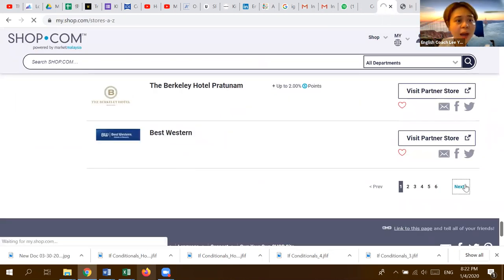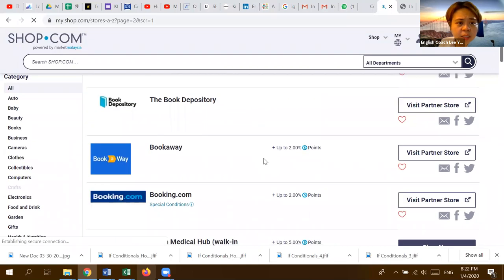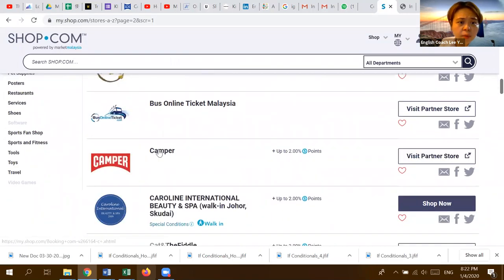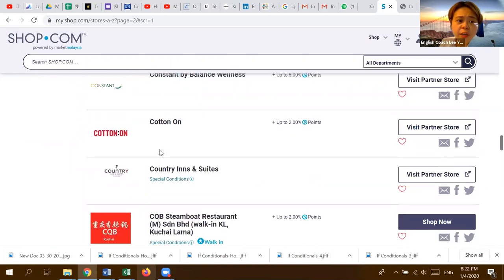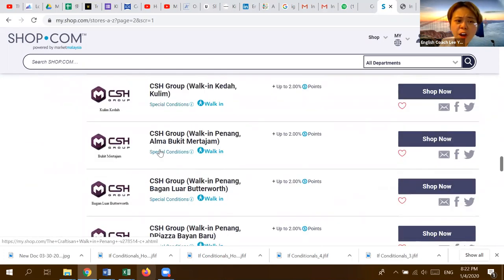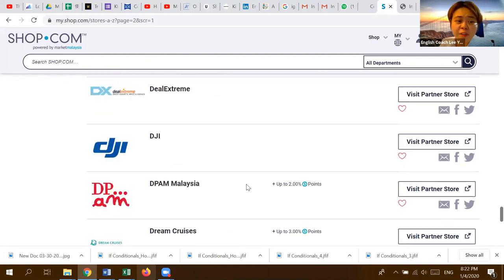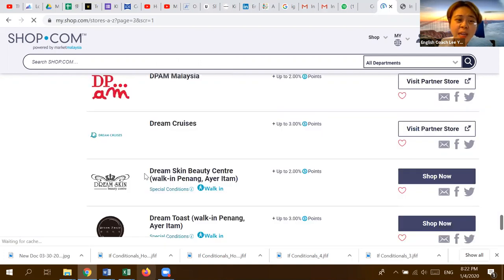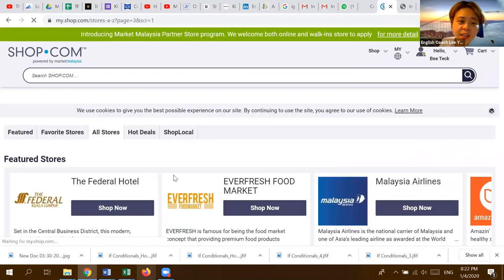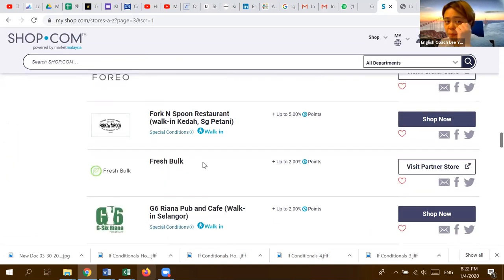Remember, if you want to buy air tickets or hotels, just go through booking.com. You see, we have booking.com here, Camper, Catch the Bus. Wow, quite a number of things here. Cotton On, a lot. Whatever you want to buy, just let me know. Then I'll be able to help you because we have over 400 stores here. I practically buy everything and anything here because I really want to have my shopping points here.